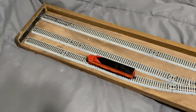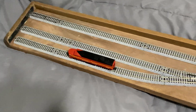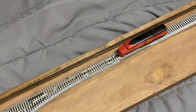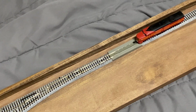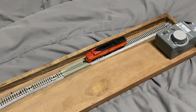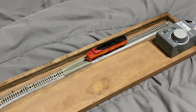Not horrible. Well, definitely a little noisy. Right, let's turn that off. So, it runs. I saw the front headlight on as well. There's room for improvement here.